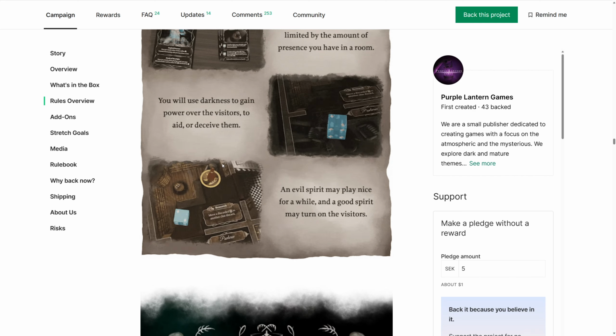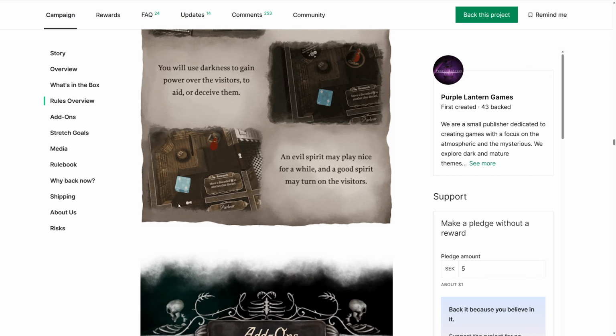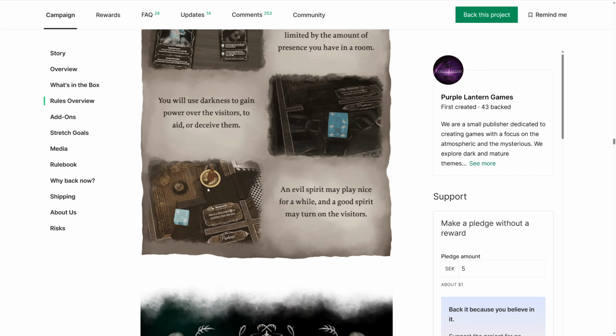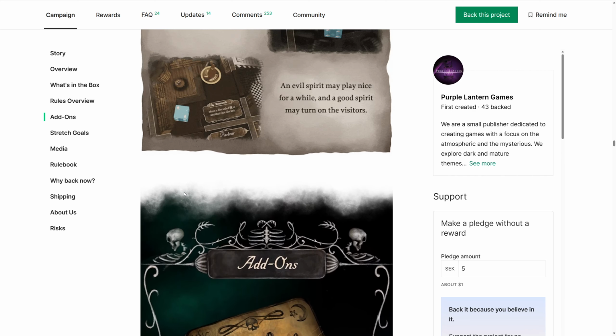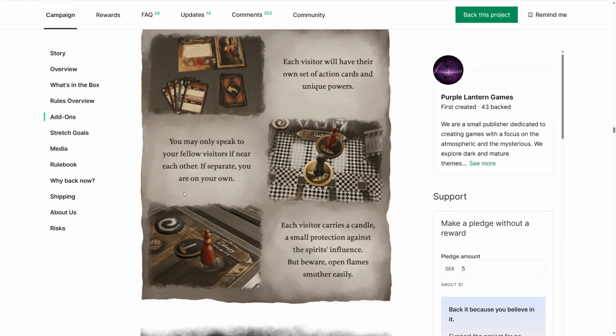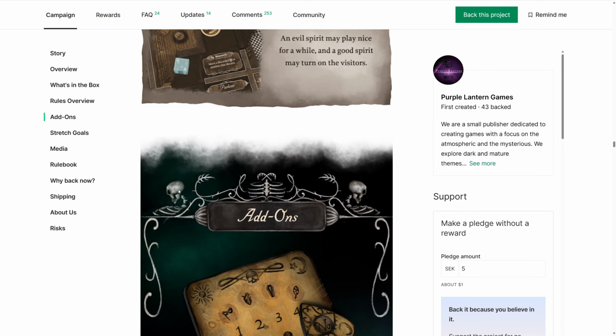So there's like this big unpredictability on what's going on. Remember, they're not going to know which the spirit is until they've unlocked the clues and stuff. And I guess once you've got all the clues unlocked, you have enough then to exorcise the spirit.